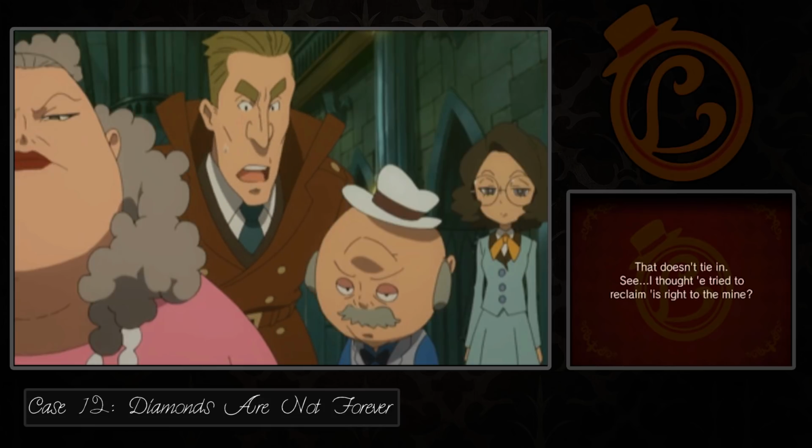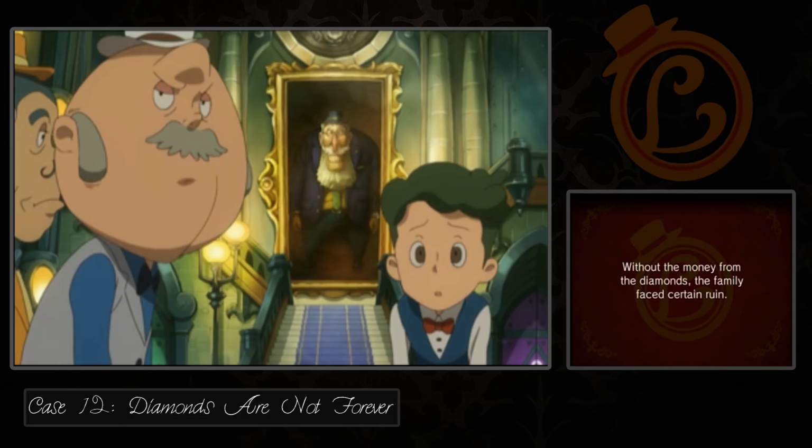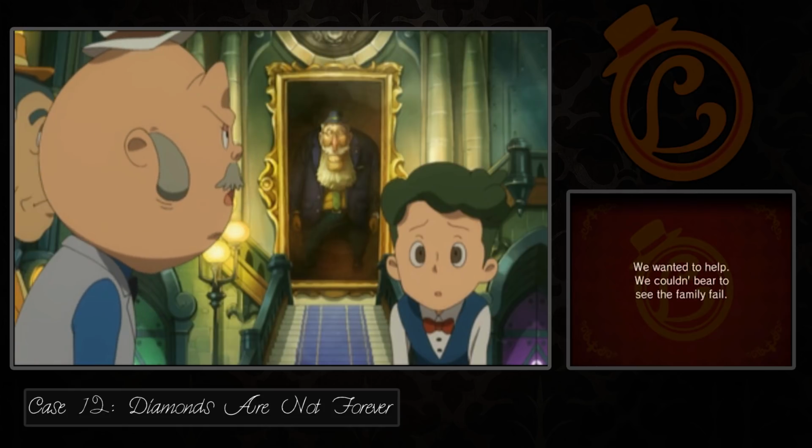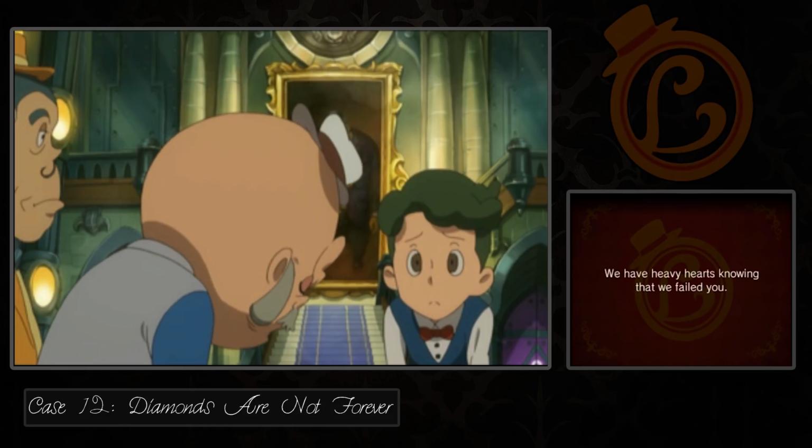That doesn't tie in. See, I thought he tried to reclaim his right to the mine. No, we tried to return the mine to Richmond. Without the money from the diamonds, the family faced certain ruin. We wanted to help. We couldn't bear to see the family fail. We tried desperately to save him by giving the mine and the diamonds back. But he steadfastly refused. No. We have heavy hearts knowing that we failed you.